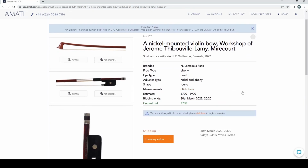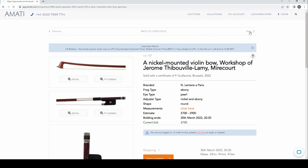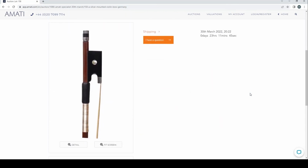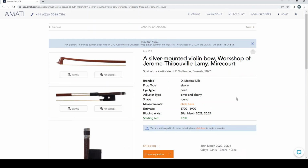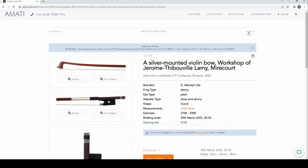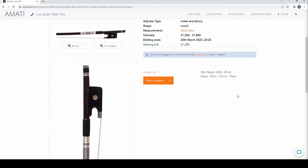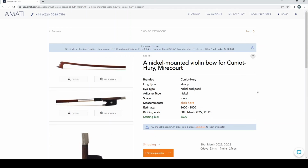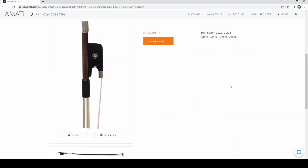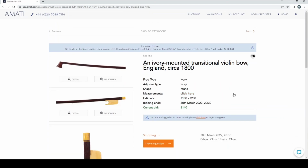Nickel mounted violin bow, workshop of JTL, Miracle. Current bid 700 on that. Silver mounted violin bow, Germany. Current bid 250. Silver mounted violin bow, workshop of JTL. Starting bids on 700. Nickel mounted violin bow by Louis Bazin. Starting bids 1,200. Nickel mounted violin bow for Kunyohuri, Miracle. Starting bid 600. An ivory mounted transitional violin bow, England, circa 1800.